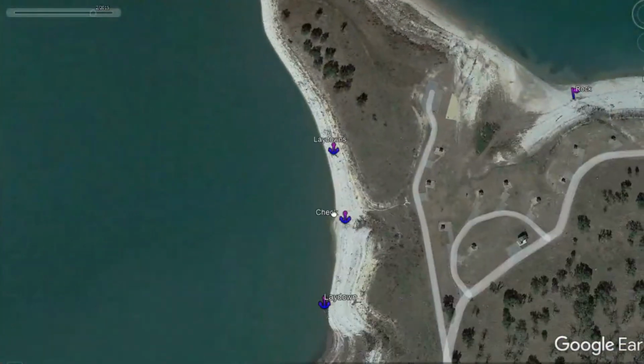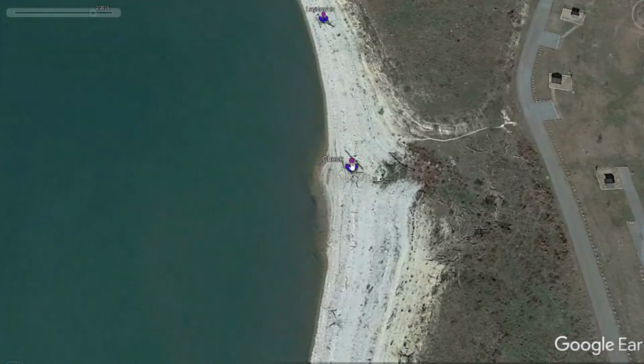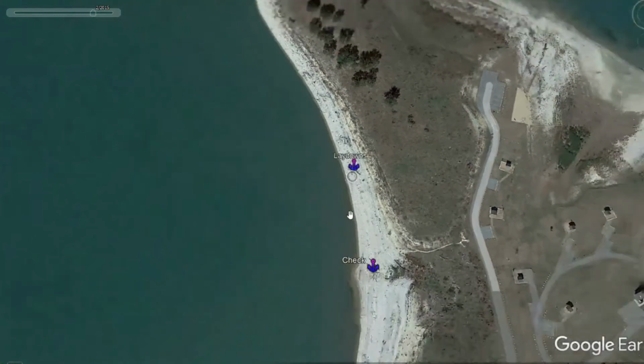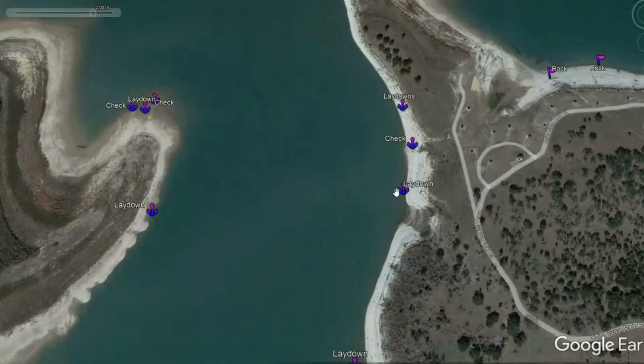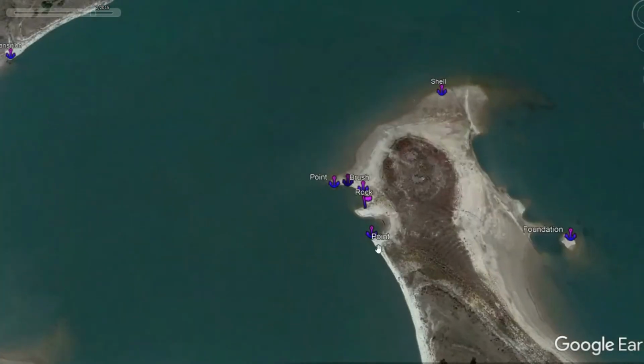We've got some stuff in here to look at. Got some laydowns. Got some stuff to check out right here. Maybe just a pile of some kind of debris in here. These are like perfectly placed. They almost look like that man put them there, because right there, there, and there, they look a little fishy there. So definitely go look at those.